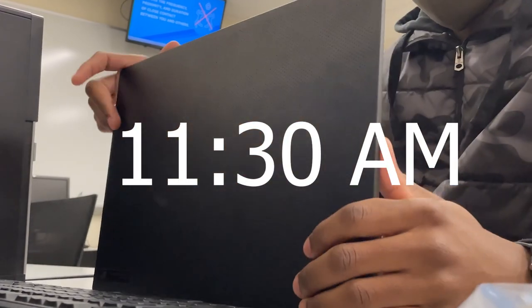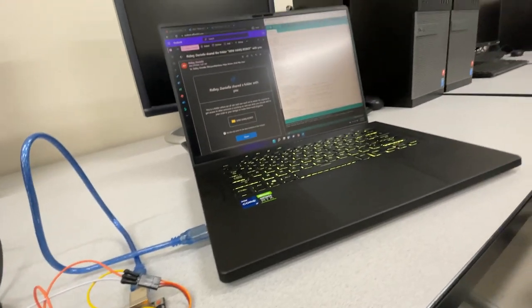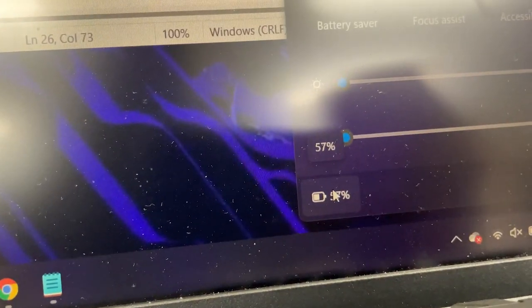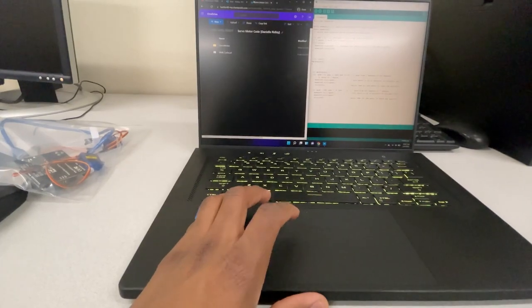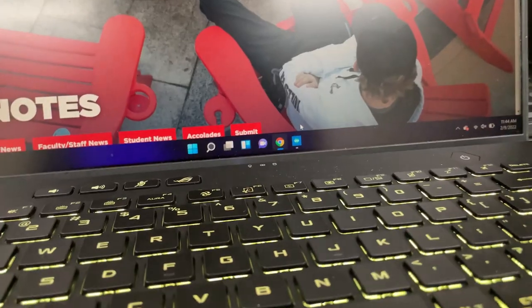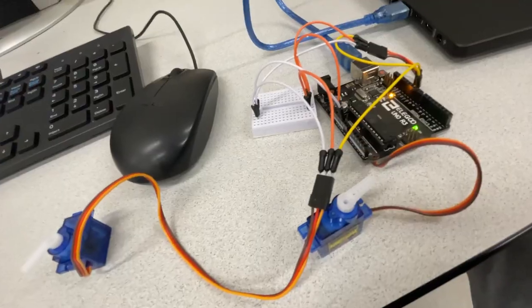I went back on campus and went to a lab to work on my senior design project. I started my senior design project at around 11:30 a.m. When I started working on it, I was at a battery life of 57% and had 2 hours and 30 minutes remaining. I did some research on my laptop and did a bit of coding for about 45 minutes. The apps that were open during this time were Arduino and Google Chrome.